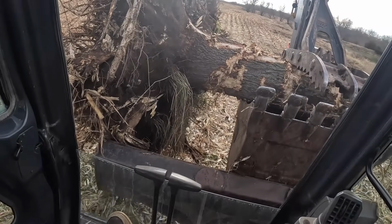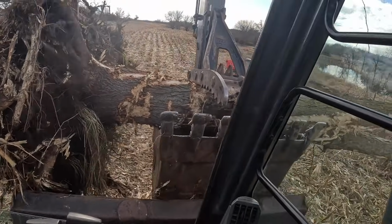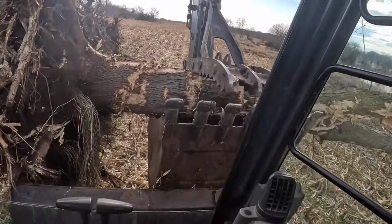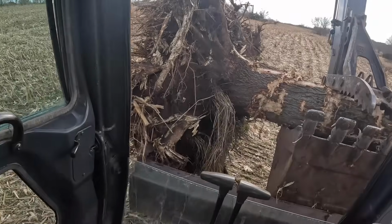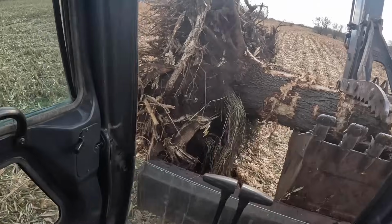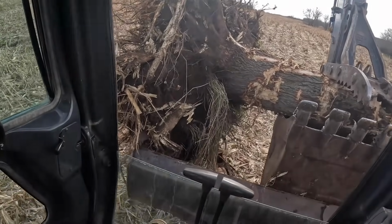We got it. I can't believe that I got that thing down. Make sure I don't hit bullets here. That is a root ball. Woo! Feeling kind of tipsy though. Bigger than the ditch.